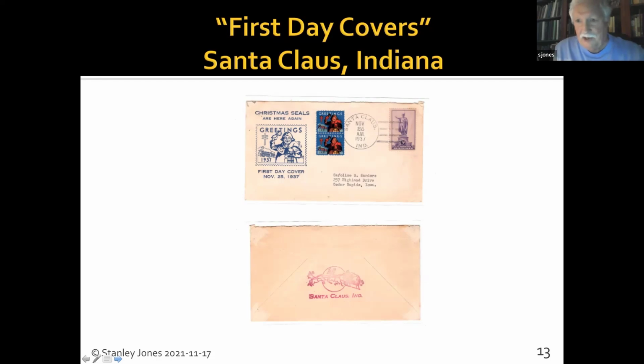I don't know how many. There's a whole pile of Christmas-related cities, and these covers get used there. But in any event, the official launch date, which is November 25th, 1937, this is the oldest one I have. I think some of them go back into the early 30s, but I've never found any of them.